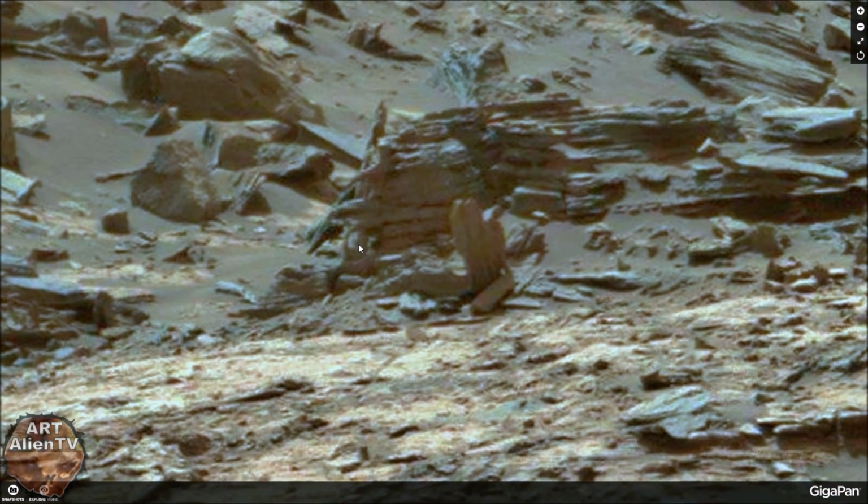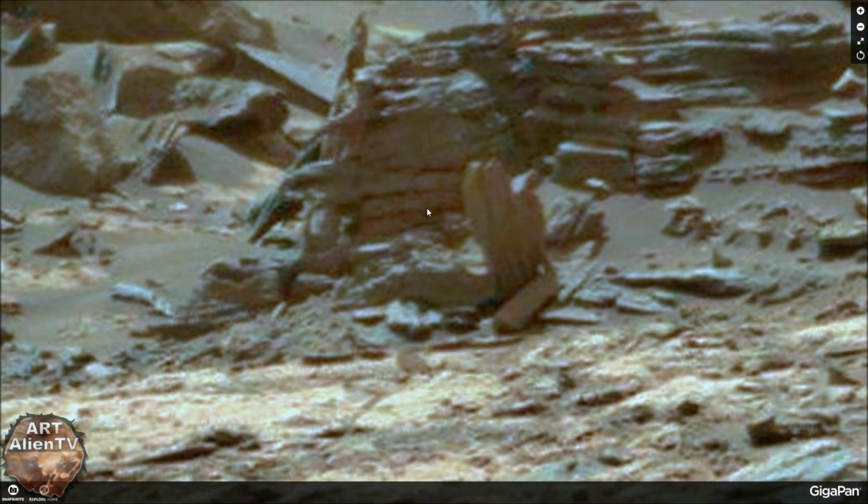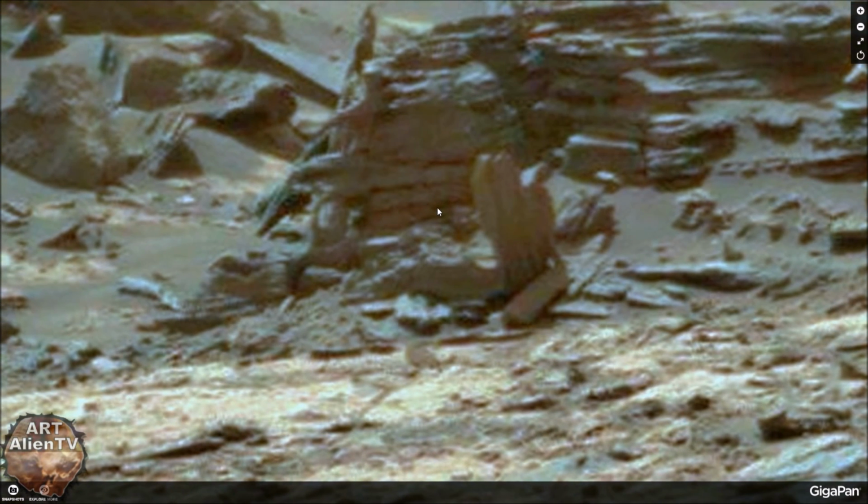Now, this is supposedly mostly a mudstone. A lot of these layers are mudstone, formed by layers of sediment and clay in the lake bed, and then as it dried out, you've got these layers forming, and obviously they weathered and cracked over the years and are breaking up into little pieces, and you get some very, very odd looking shapes. A lot of them look like animals and stuff, but of course they're not necessarily. Some of them may be, but I would say most of them aren't. But this thing here really got my attention.